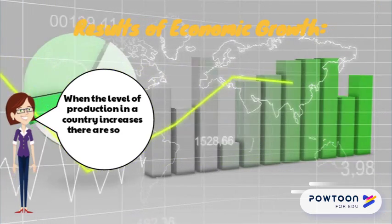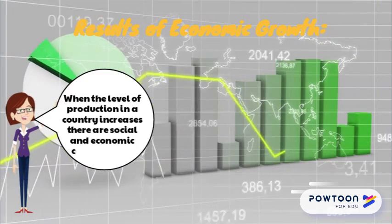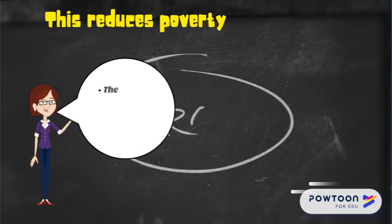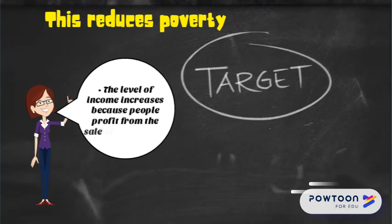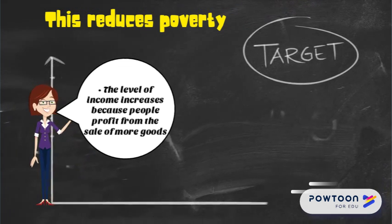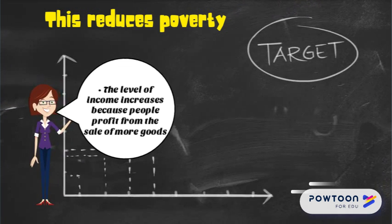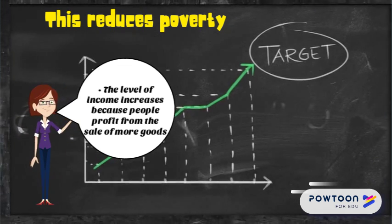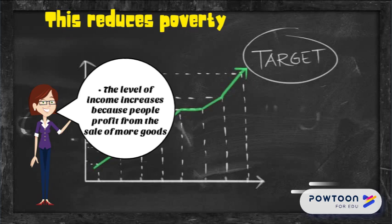These include that there are more goods and services for consumers to choose from, which means there is more variety and items available. The employment levels rise and unemployment levels drop. This reduces poverty. The level of income increases because people profit from the sale of more goods. The average standard of living improves because more people have jobs and more money is being circulated in the economy.